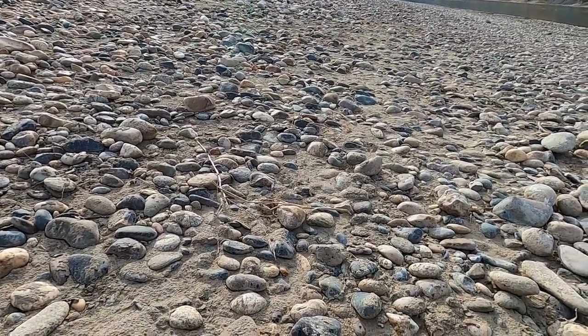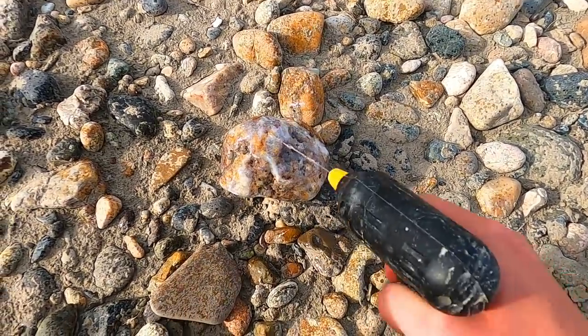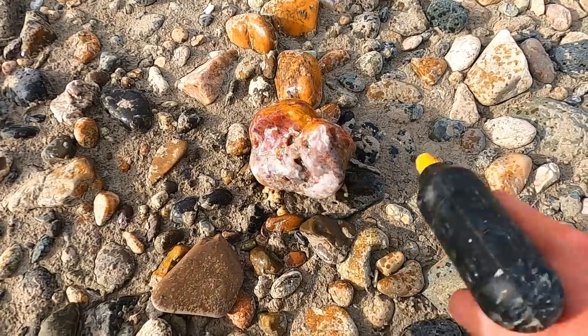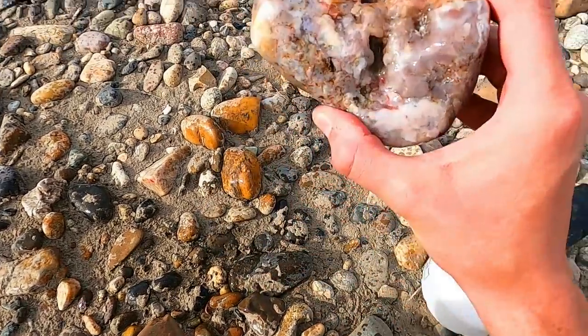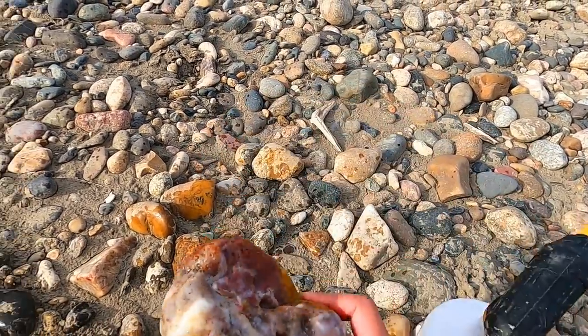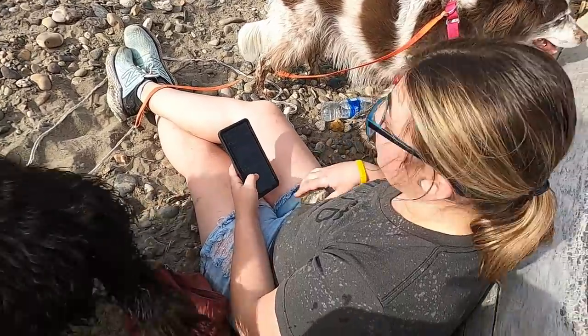Cool. Cool, cool. All right, I think I just found a very keeping-worthy jasper. And yeah, I think it's worthy of it. All right, whoa. That is super pretty. Wow. Yeah, we're gonna have to keep that. Definitely gonna have to keep that. Check this out, guys. Alexis. What?